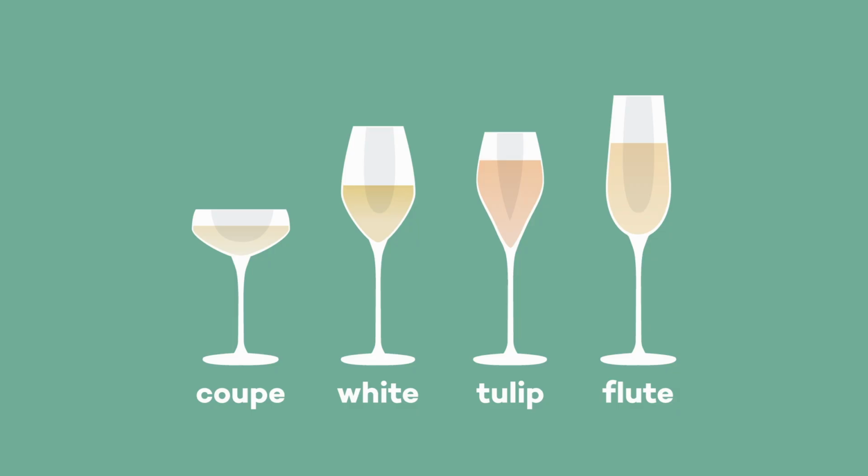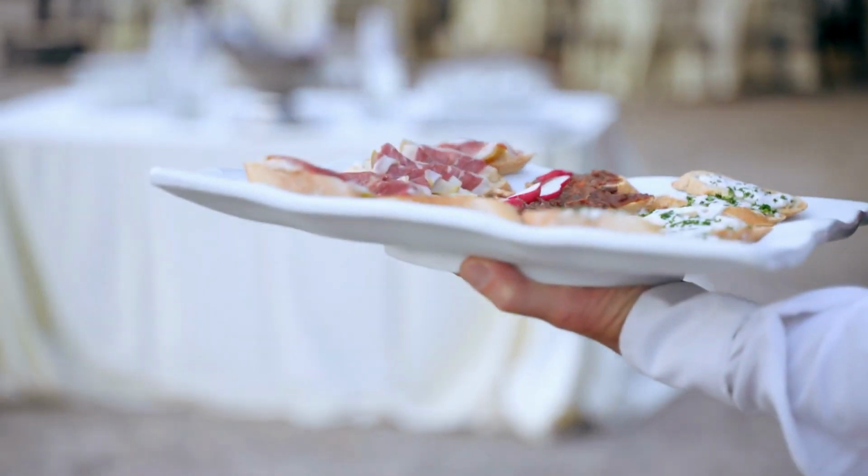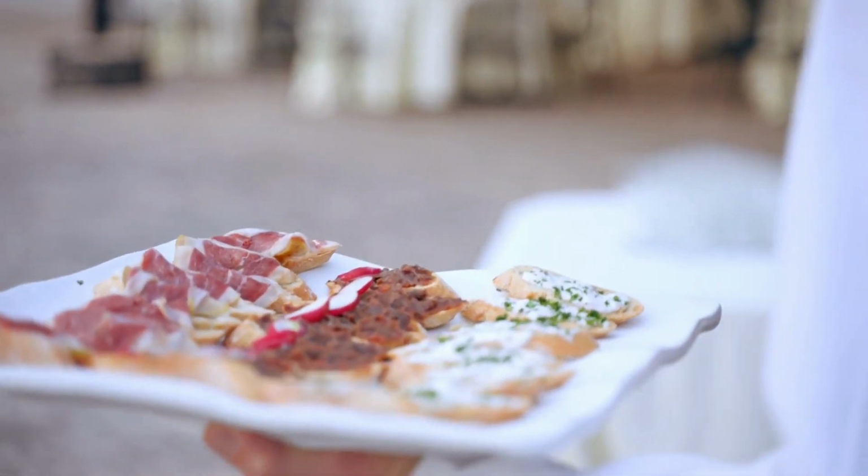Now, in terms of glass choice, you can certainly use a flute, but the preferred glass for Prosecco is actually called a tulip glass. That space in the top helps preserve and communicate those incredible fruit aromas from that Glera grape.